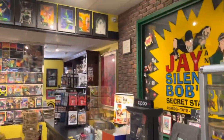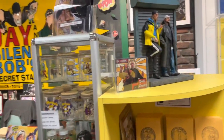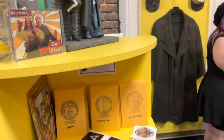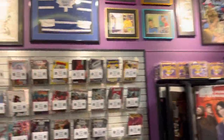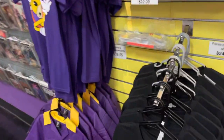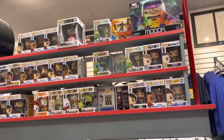So here's the inside of Jay and Silent Bob's Secret Stash. This is as you walk in to your left. It's a cool Jay and Silent Bob right there. Some bumper stickers, stuff like that. This is the Clerks 2 screenplay. And this looks like it's just a bunch of new comics, I believe. Some Clerks 2 merch. Some funny Mobius thing.